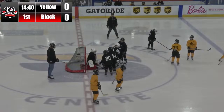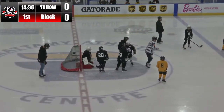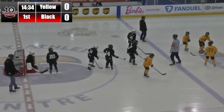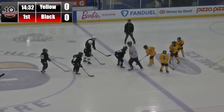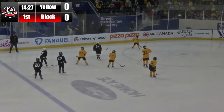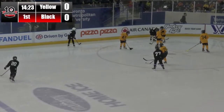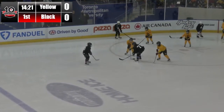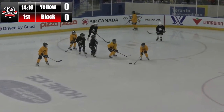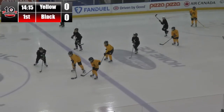We got the youngsters out there, and oh man, are they raring to go. They're playing half ice here to kind of keep things a little tighter and a little faster paced. And on the face-off, Lucas Burke wins it back. As we've got some phenoms here in this division, including Owen Sansom. Keep an eye out for Owen, number 66 in black.